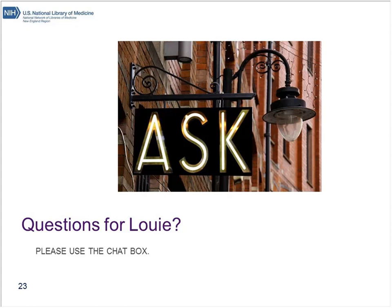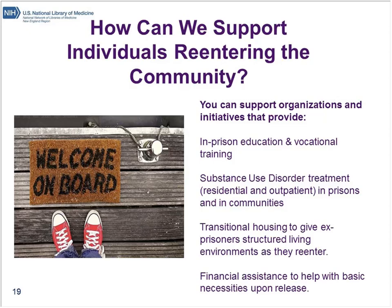And Louie, how many other people like yourself are employed by the sheriff's office? Are there other people like you? There are other individuals like me that do this type of work. I don't know how many are working for corrections or houses of correction. I'm not sure. But there are people like me in the community helping.